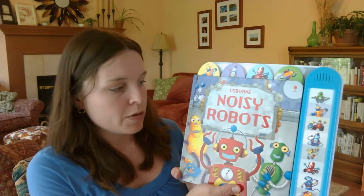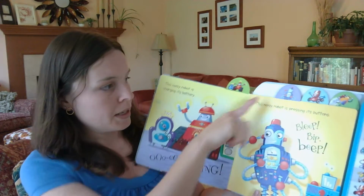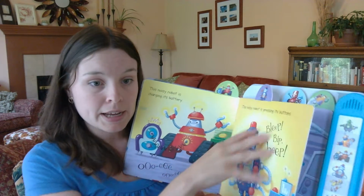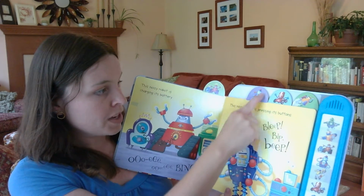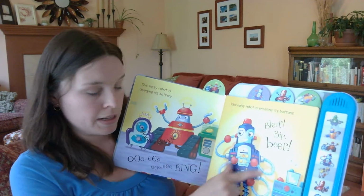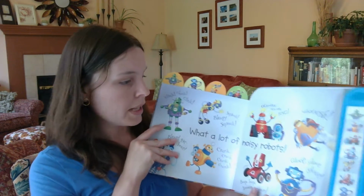We have noisy books. These are fantastic sound books, really great for your toddlers or preschoolers. And what I love about these is the tabs up at the top make it easy for page turning, and also they correspond with the button that they're supposed to push. So this purple shaded blue robot does go with this purple one here, and it is the graphic you see here. So it's teaching a little bit of matching and finding pairs. So I really like this.